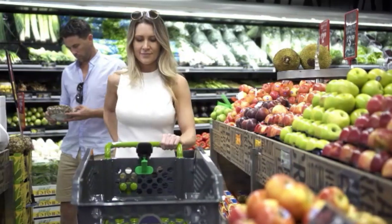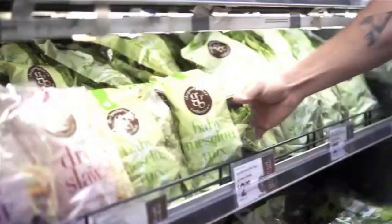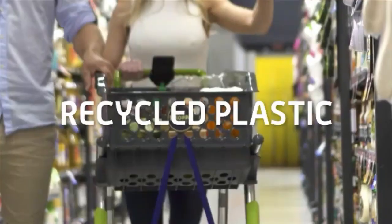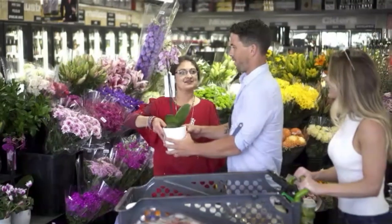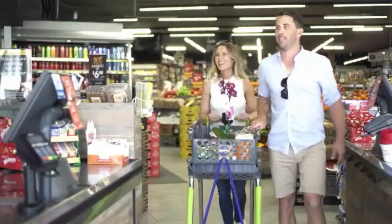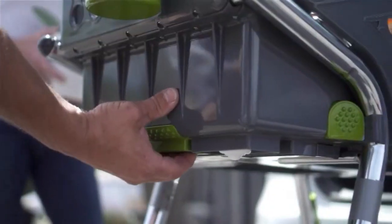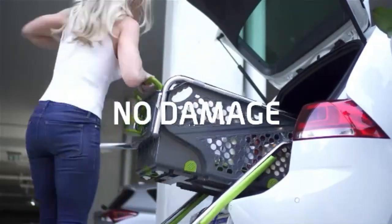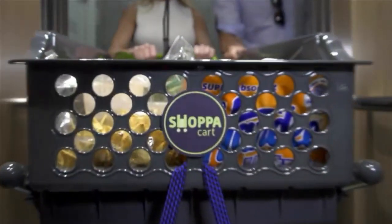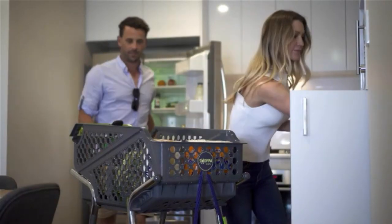When you're ready to go shopping, you can simply expand the cart and load it with your groceries. The Shoppacart aims to provide a seamless experience by eliminating the need for multiple trips to and from your car. Instead, you can load all your purchases into the cart at the store and then transport them directly to your pantry without any hassle. It is designed to be a smart and hygienic answer to more convenient and sustainable shopping, allowing you to say goodbye to plastic and reusable bags, germ-ridden shared carts, and navigating the dangers of the car park to return your shopping cart. This innovative shopping cart design offers convenience and efficiency, ensuring that your grocery shopping is more enjoyable and hassle-free.